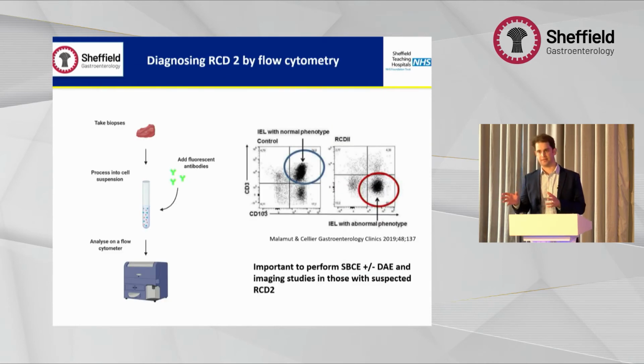So refractory celiac disease type 2 is slightly different, and making a diagnosis is really centered around identifying those aberrant intraepithelial lymphocytes. And in Sheffield, we do this by flow cytometry. So we take the duodenal biopsies, we isolate the intraepithelial lymphocytes, and we tag them with fluorescent antibodies and analyze them on flow cytometry. And that provides us with a really clear surface map of the cell, and we're able to identify those cells that lose surface expression of the CD3 protein, which is the identification of them as being the aberrant phenotype.